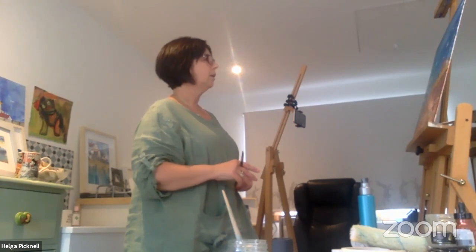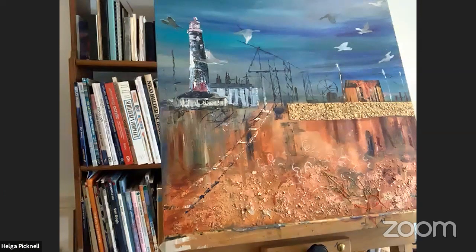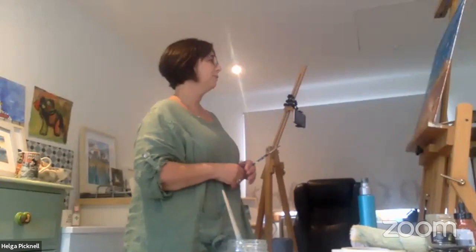So again, mixing the paint on the canvas for the sky, printing into it. A bit of everything really.